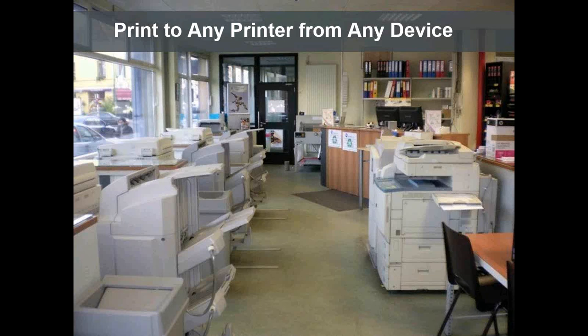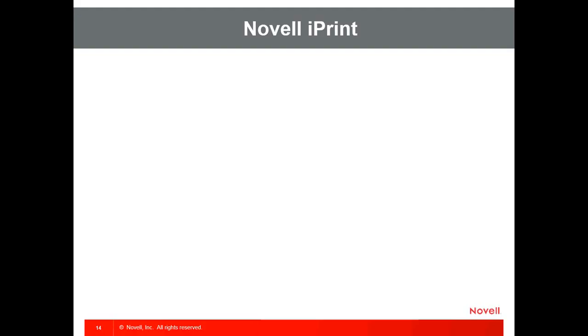The next part of that equation was the printing, and let's talk about how you can get access to all of those fancy printers back at the office with that important cover letters, form types, etc.